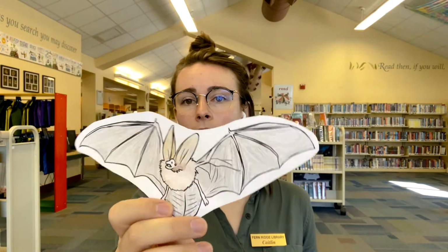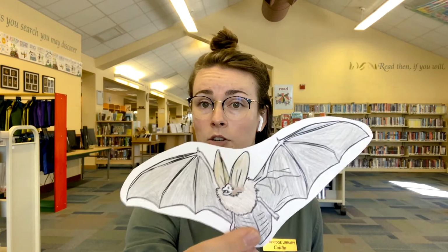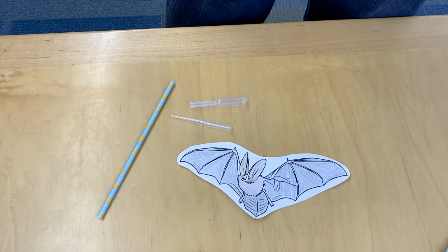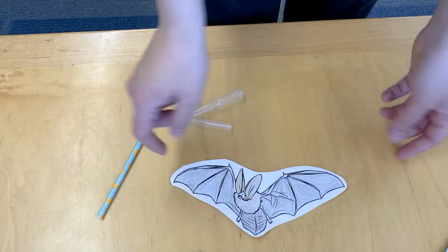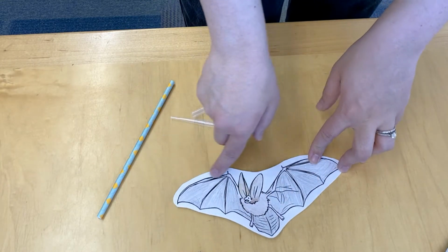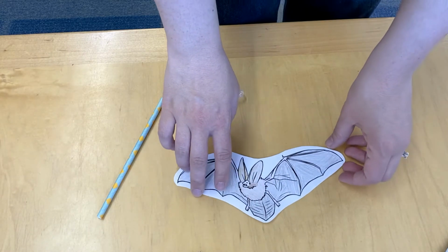So we are gonna go ahead and transition into our actual putting together of this craft. So stay tuned and we'll show you how to put this together. Okay guys, so this is the activity that we're gonna be doing. As I said before, you're gonna color your bat here, and then I want you guys to cut it out. I sort of left some of the paper outline. You guys don't have to do that. I just wanted to make it a little bit easier on myself, I'm gonna be honest.